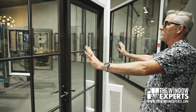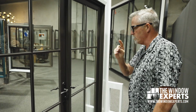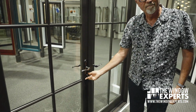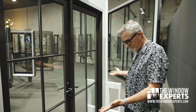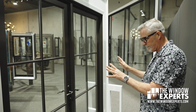The left and the right panels are symmetrical. They're the same size. Has an astragal on both ends. The only way I can tell which one's active and inactive is because this one has the little knob. It's the only way you know. On the outside, it's got the little key. That's how you can tell. But look at this. Isn't it beautiful?